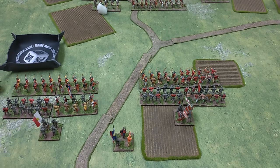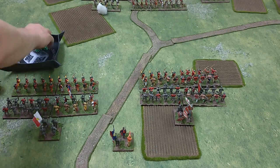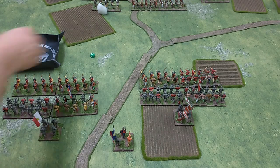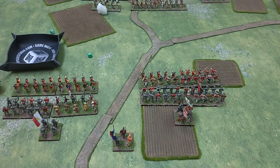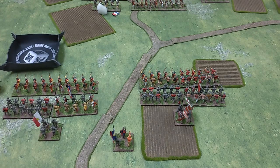The second unit of longbowmen will fire at the same unit, so looking for 5s. So again, that's 1 hit. With the reroll, misses. Don't need to take the other disorder test because they've already done it, but they do need to take a save of 5. They don't. They take 1 casualty. They have a stamina of 6, so they do have quite a way to go, but they are now disordered.